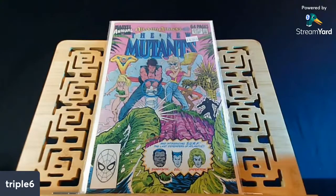We've got the New Mutants number 5, the annual. The reason why I grabbed this is just a dope Rob Liefeld cover from 1989, man. I know people hate on Rob Liefeld, but I've said it before and I'll keep on saying it. He was the man in the 90s. People couldn't get enough of old Rob. But anyway, like I said, no spec. I just think it's a great cover and it was a good storyline back in the day.